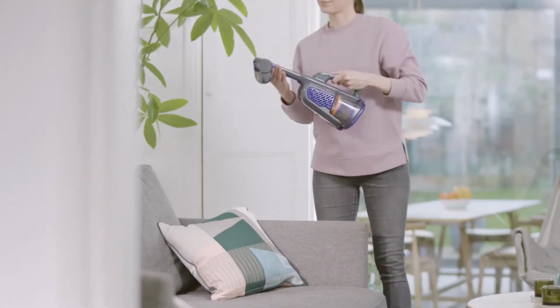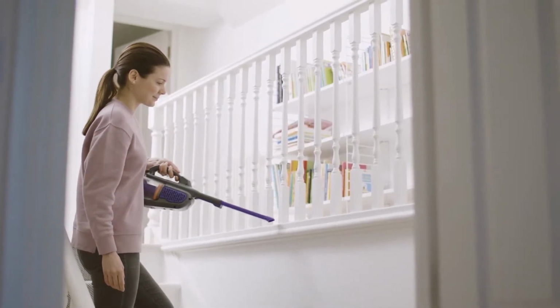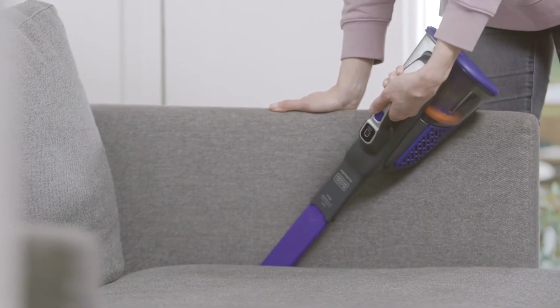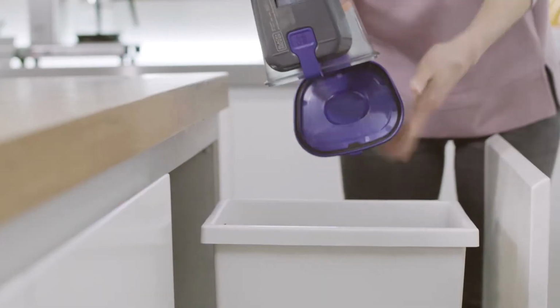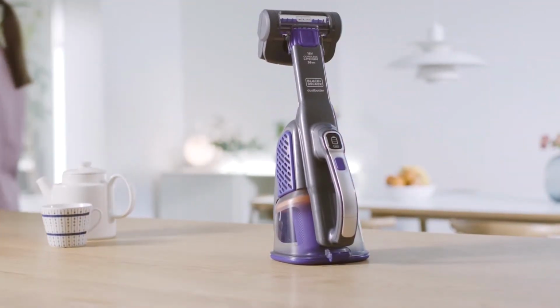But that's not all. Easily remove the pet attachment, and this versatile Dustbuster now cleans in tight spaces, so nothing is out of reach. And with a one-touch, easy-empty dustbin, you'll finish in record time. The Dustbuster Advanced Clean Plus, for those who love their pets and a clean home.